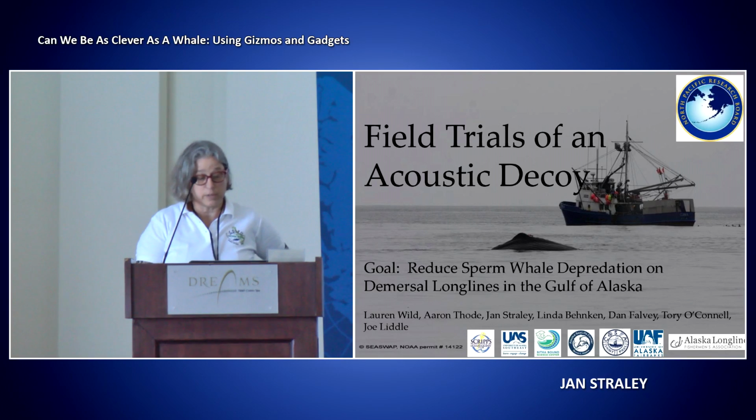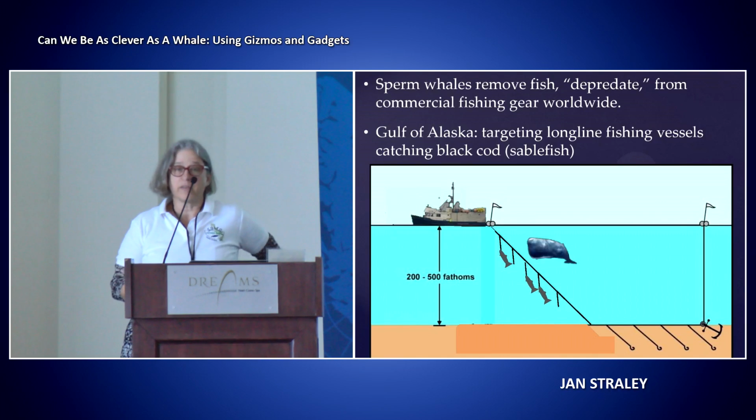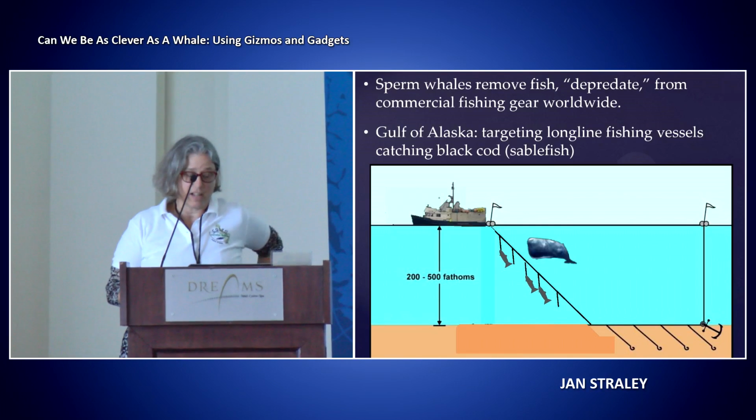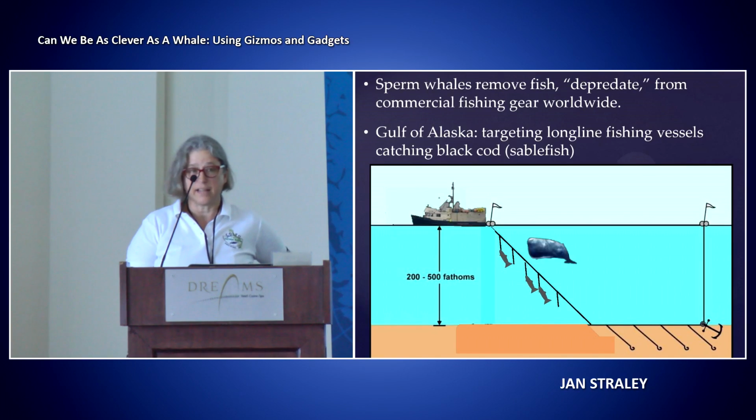So the goal here is to reduce sperm whale depredation with our fleet. This is somewhat of an outlandish schematic of a long line over the Gulf of Alaska. The gangions and hooks are not that long by a long shot, but the lines are sometimes a couple of miles long. Fishermen set them all different lengths. Hook spacing is variable. Gangion length is variable. Some of them use snaps, some use fixed, some use auto baiters.